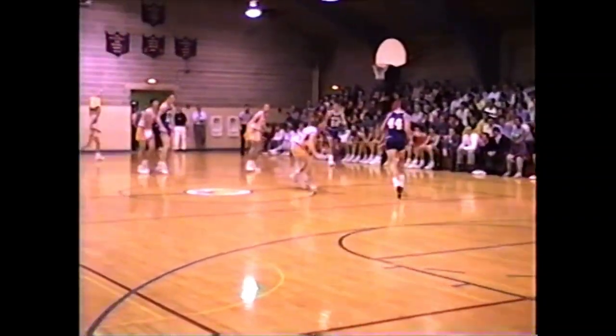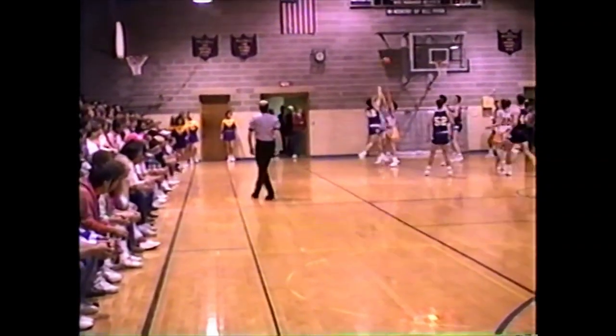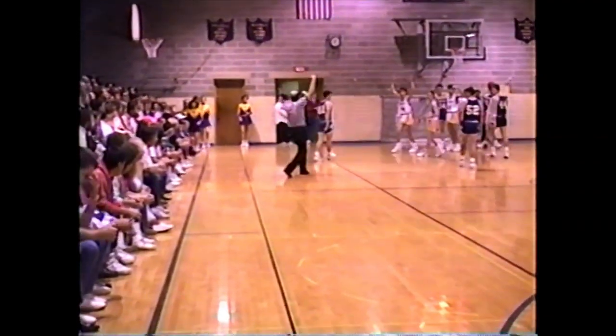He only has two fouls, so he can play a very aggressive fourth quarter, unlike a lot of the players out there. Here's Matthews in traffic. His shot is up, no good. Foul on Waterhouse. The free throw is one more.